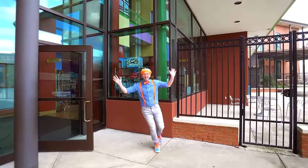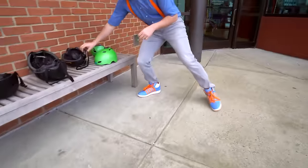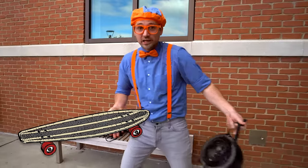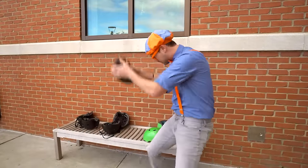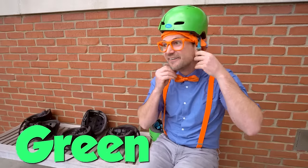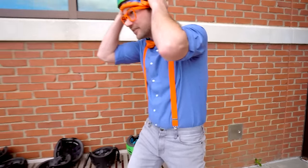Whoa! Hey! This children's museum even has an outdoor section. What are these? Whoa! Helmets! You wear a helmet when you do something outside like rollerblading, skateboarding, riding a bike. I wonder what they have here. First, let's put on a helmet. Ooh, I like this one. It's the color green. Ooh, oh, might be a little tight. Oh, I think that's okay. Okay, here we go.